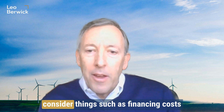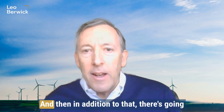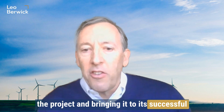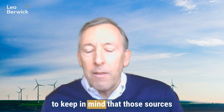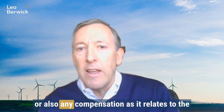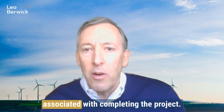you also need to consider things such as financing costs during the construction period, which is referred to typically as capitalized interest. And then in addition to that, there's going to be an addition of compensation for the developer in coordinating the development of the project and bringing it to its successful completion. And those two items typically are not presented in the cost information that is published by the National Renewable Energy Lab and the Energy Information Administration. So that's something to keep in mind, that those sources publish what's referred to in the industry as an overnight construction cost. That's just the cost to construct the project. It doesn't consider any elements of financing or any compensation as it relates to the developer profit or entrepreneurial incentive associated with completing the project.